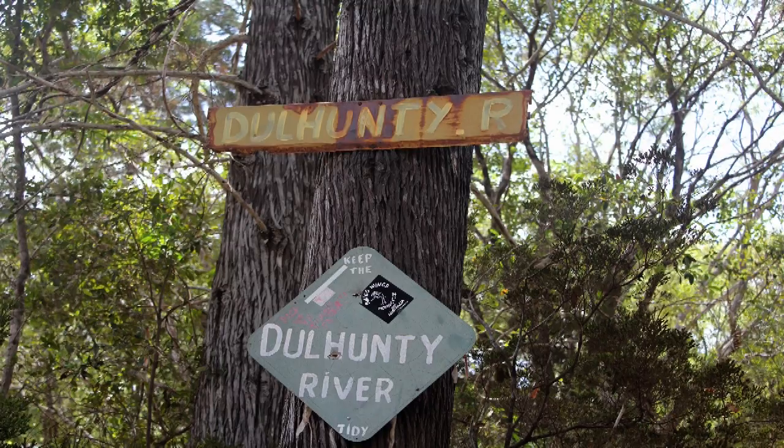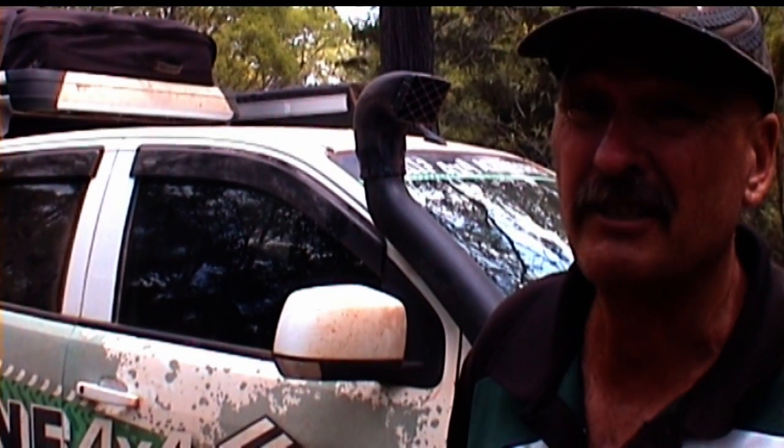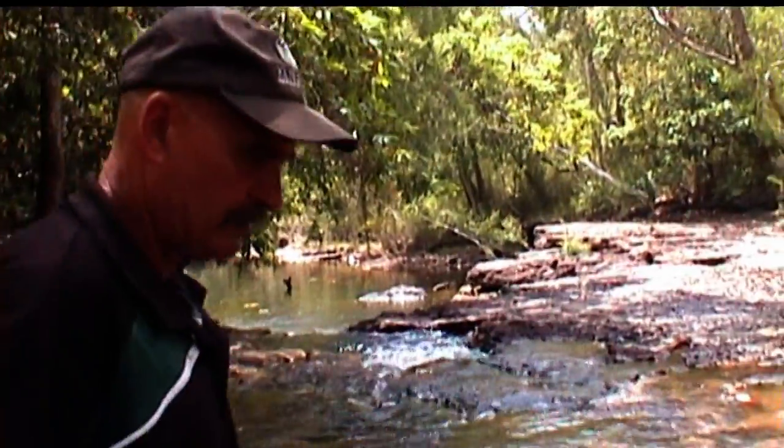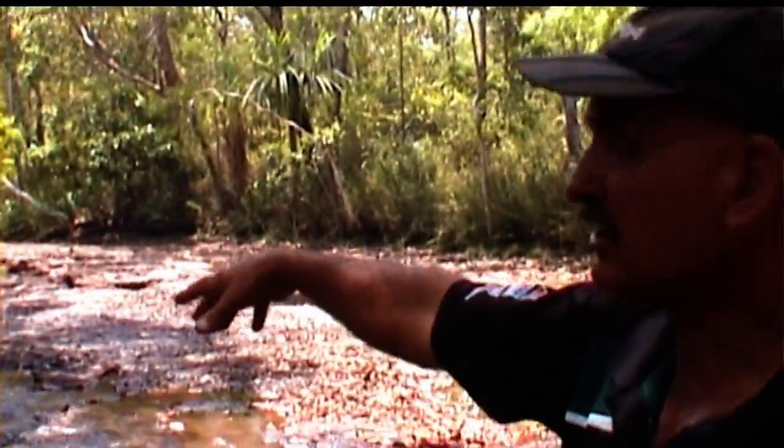Just pulled up at the Delhunty. We'll probably stay the night because there's a lot of fresh water and everyone can have a nice swim because we've been driving all day. It's pretty dusty, pretty hot. It's 38 degrees at the moment, so this is where we're going to stay the night. The reason why we're stopping here, it's got an amazing little cascade, little waterfall. We're going to camp up the top here. The girls can come down here and have a good soak. We can sit down here, drink champagne, beer.